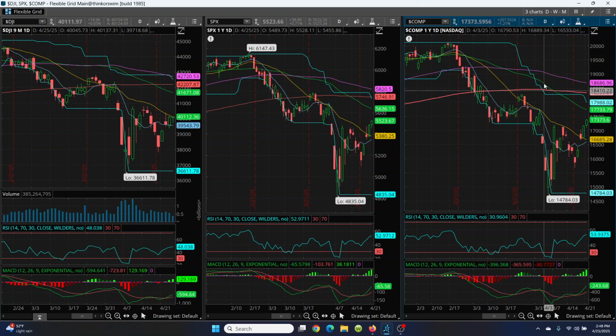And I'm going to see if it can head to that 50-day and see what the reaction is, and break this downtrend. See how that downtrend now is broken? Because now we're trying to get up. If we get above that 50-day, we can head to that 200-day very easily.